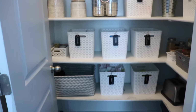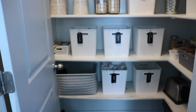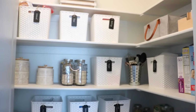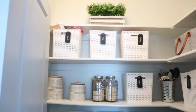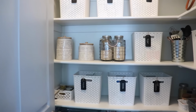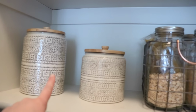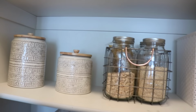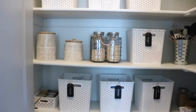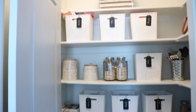This has been the absolute biggest project I've done so far, and it has made the biggest difference. I did invest a little bit of money into it, and because of that, I just feel like I have what visually makes me happy, and I'm much more motivated to keep it organized and cleaned out. Like I invested in these pieces right here, which was such a good idea because it just makes me so happy. And again, I just care more about it.